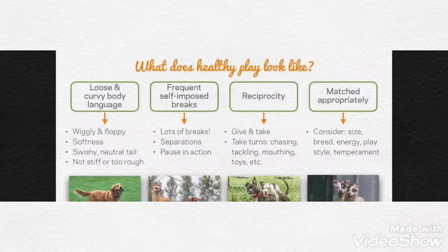Next, you want to see reciprocity. That means you want to see dogs taking turns, chasing each other, taking turns pouncing on each other, being on top, larger dogs handicapping themselves with smaller dogs, sharing toys nicely, mouthing at each other, basically taking turns with each of the play behaviors you're seeing.